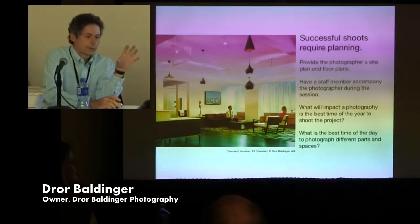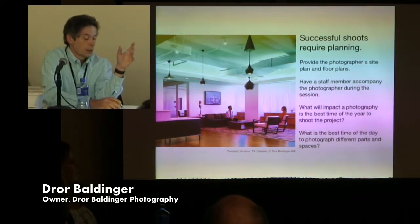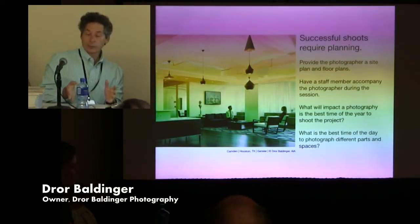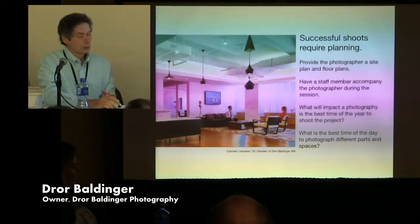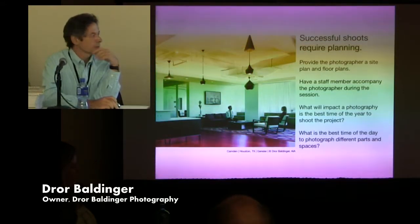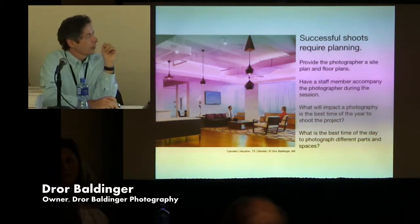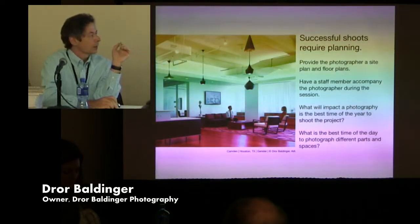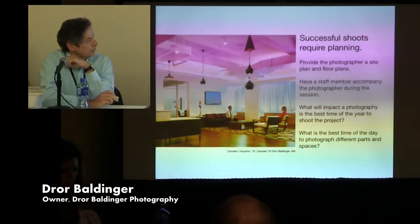I think it's very beneficial to have a floor plan, to have a site plan. Today, you can punch in the address and get from different apps the sun rotation around the building, so it's easier to plan the shoot. I think a staff member is always beneficial. I do not work with an assistant for cost reasons, but if there is somebody from the architectural office, they can be very beneficial to the process.